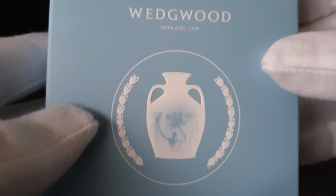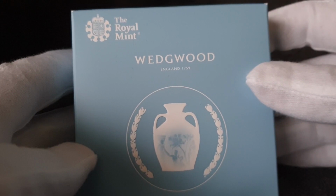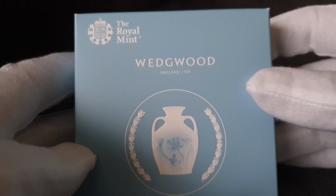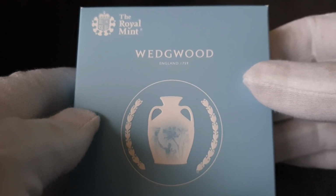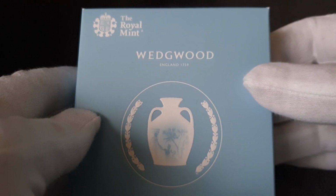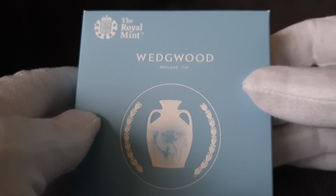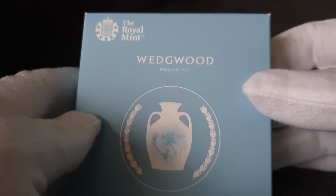It was Josiah Wedgwood, I believe, who started the company back in that year. He was about 29 years old at the time. And he started basically working as an independent potter in Burslem, Staffordshire. And obviously Staffordshire being the centre of the pottery industry, Stoke-on-Trent in particular became synonymous with that industry. So this is the coin.